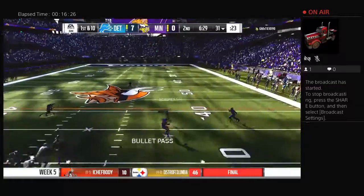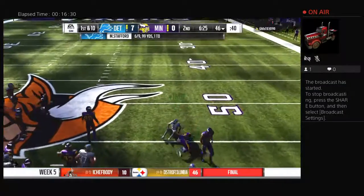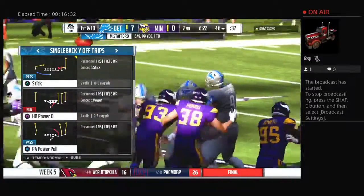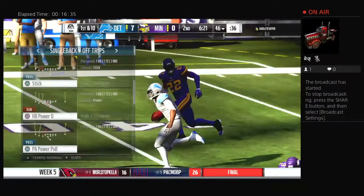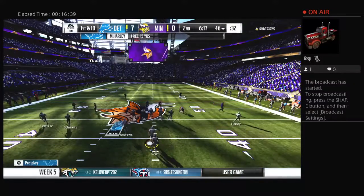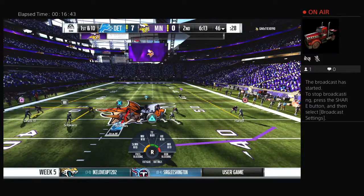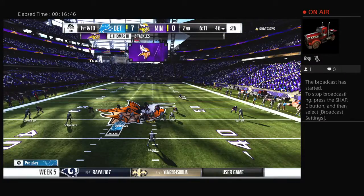On 1st and 10, Stafford. Quick hitter here, it's complete. And he slips up past the 45 before being tackled. And 15 yards there on the catch and run. Not only have they completed a couple on this drive, but they peeled off some pretty good chunks of yardage, too. Absolutely. Great start. 2 nice plays in the pass game. Now can they continue to feed off that?